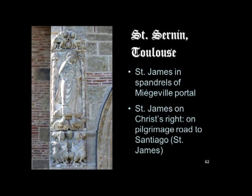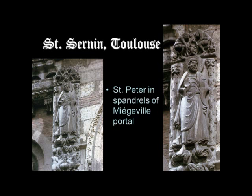Its fame and its importance have to do with its location. And remember that Santiago is Saint James, just the Spanish for Saint James. So Saint James is given the more honored place on the right. Now we're looking at Saint Peter. And Saint Peter is on the other side, so it would be Christ's left.